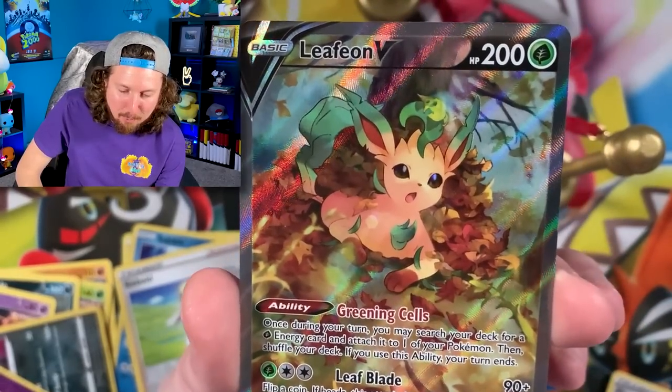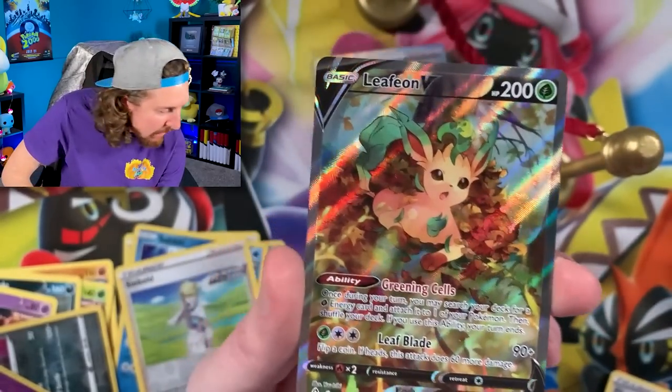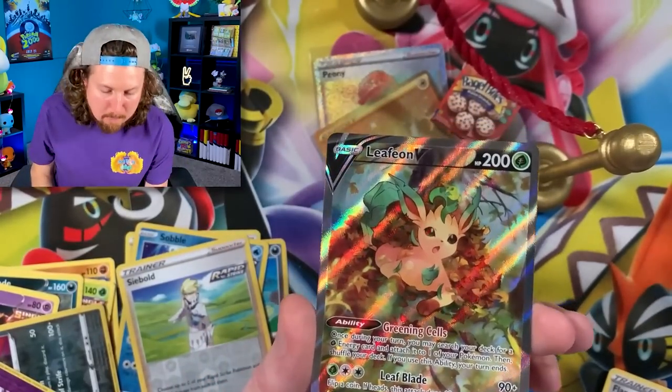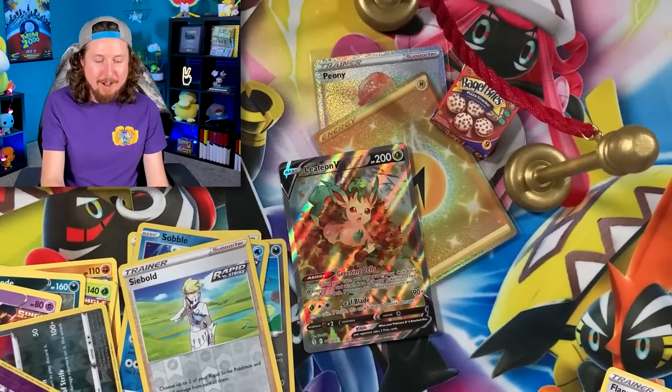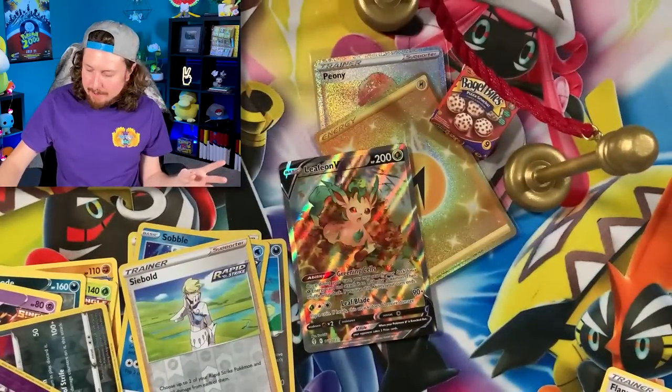What is up with today's Pokemon opening? I almost forgot that we're opening up those repackaged Pokemon cards. Leafeon V alternate art Pokemon card. Woo! Okay.